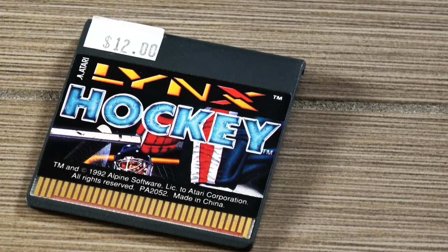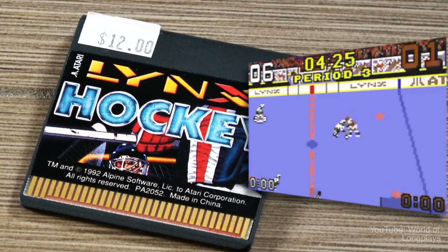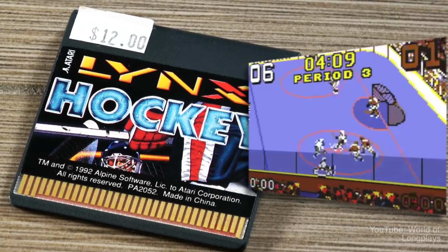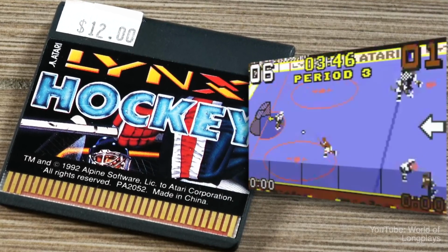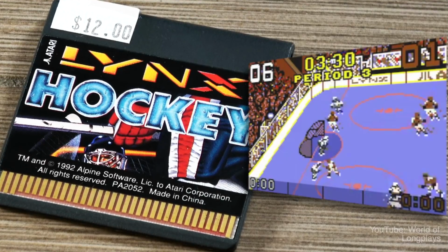I've also been picking up Atari Lynx games when I find them, primarily because they're usually pretty cheap and they're getting kind of hard to find. And so I didn't have Hockey in my collection, so here it is. Now, I'm not the biggest hockey fan, but my buddy Drunken Master Paul is. And so maybe next time he comes over, we'll fire this one up.